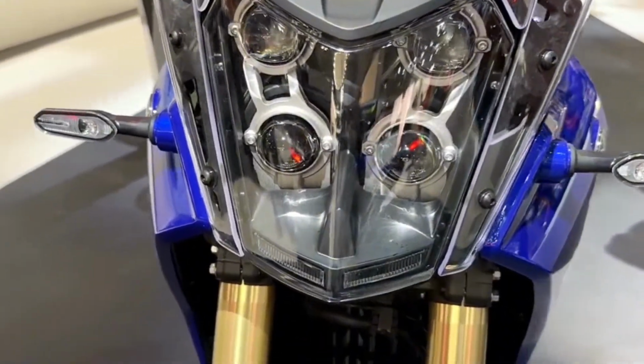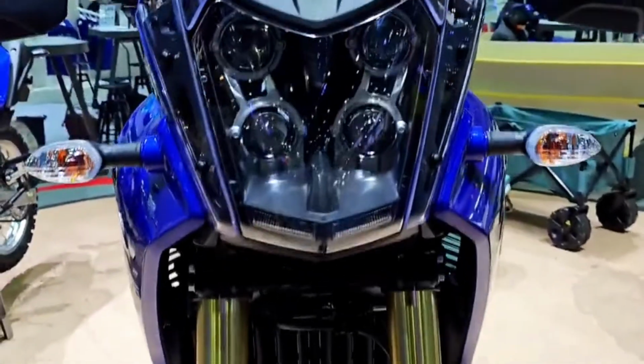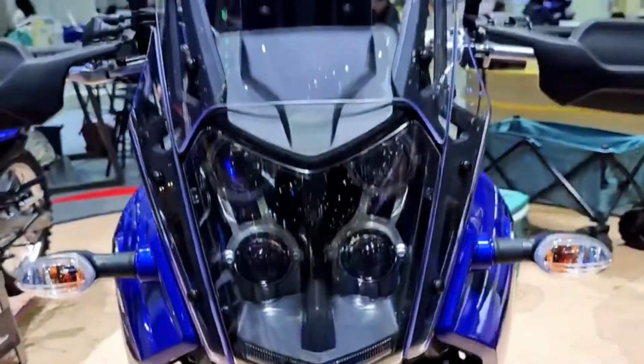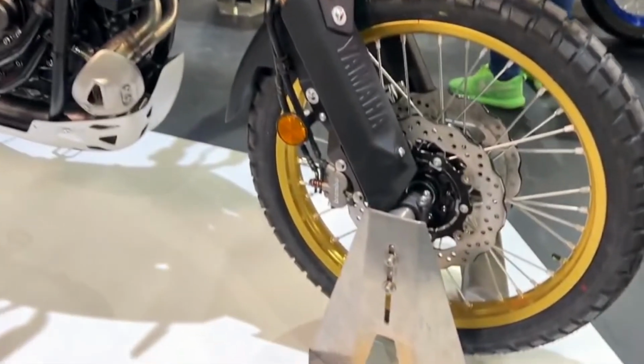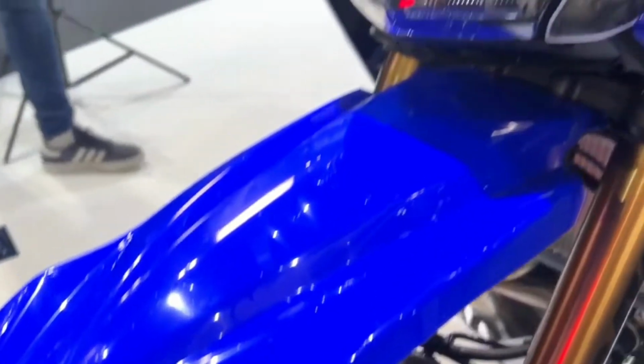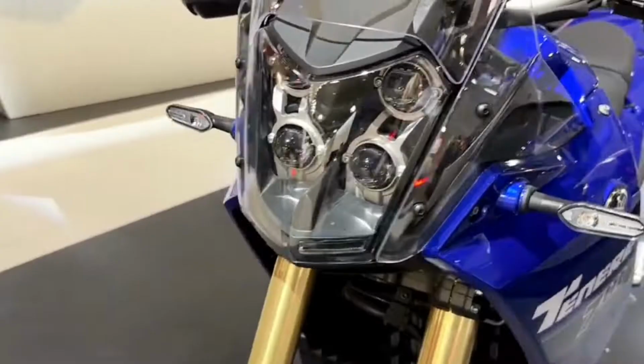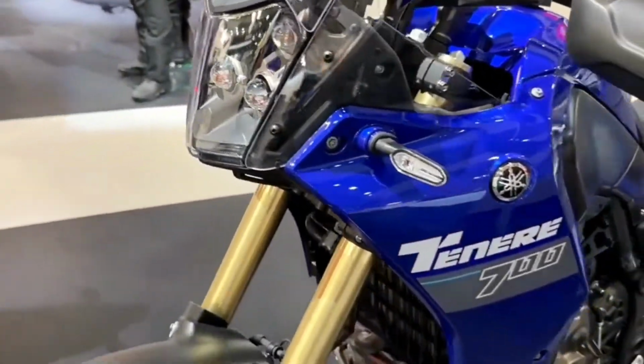Expanded ABS modes. Yamaha has improved the ABS mode offerings for the 2024 T7. Instead of only having on or off options, riders can now choose from three different modes: Mode 1 for full ABS activation on both front and rear wheels, Mode 2 with ABS activated only for the front wheel, and Mode 3 with ABS turned off completely.